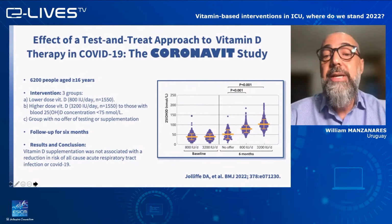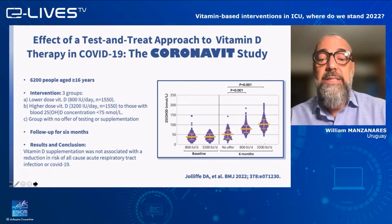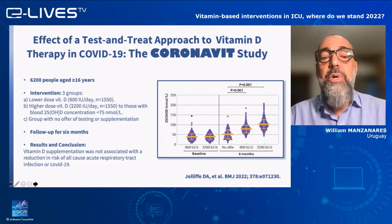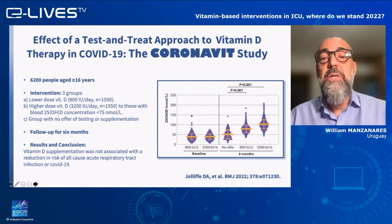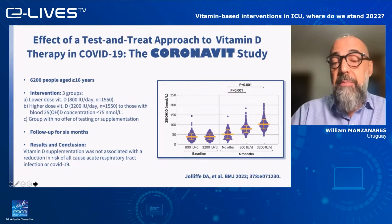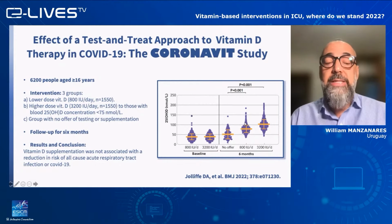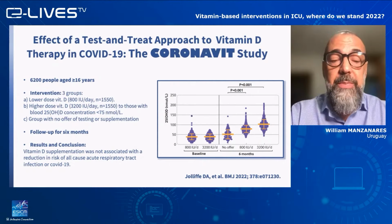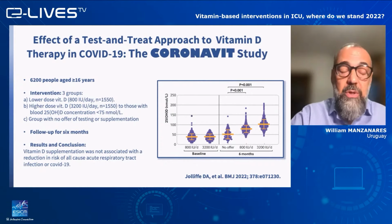However, the most important trial evaluating the relationship between vitamin D supplementation and coronavirus disease 19 was recently published in the British Medical Journal. More than 6,000 patients were included in the study. There were 3 groups of individuals, 2 intervention groups and 1 placebo group, and the follow-up period was 6 months. Although supplemented patients showed an increase in 25-hydroxy vitamin D levels, vitamin D supplementation was not associated with a reduction in risk of all-cause acute respiratory tract infection or COVID-19.